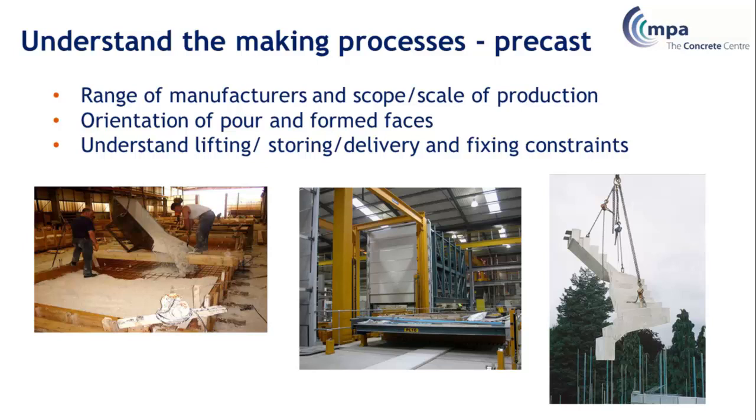But also, how is it made? And how is it then going to be lifted and transported about? At some point, this thing's going to need to be picked up. So wherever those lifting eyes are, on that stair, those lifting eyes are on the treads. Now, that's going to be very visible afterwards, isn't it? So therefore, how is that going to be finished? I would therefore suggest that probably has a timber tread on the top, and what they're focusing on is the underside being the architectural expression.